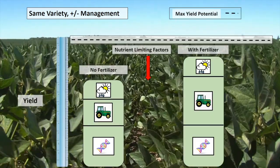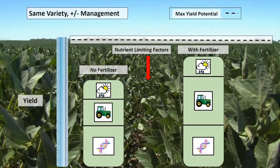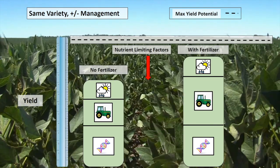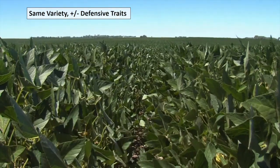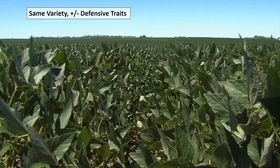Here we can see that adding fertilizer helps to get closer to achieving the yield potential. Other examples that could work are applying herbicides to prevent weed competition and irrigating the field to prevent loss from drought. Another example of yield protection is through incorporating yield protective genetic traits.